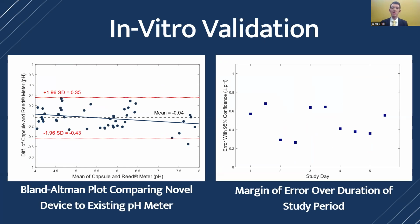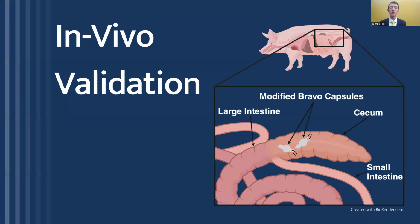Upon making these modifications, we performed some in vitro validation. We performed several biofouling tests to assess the device's accuracy and track the margin of error over time to ensure that the harsher conditions of the intestinal environment would not impact the accuracy over the study period. Performing a Mann-Kendall analysis on this data revealed no trend in the accuracy, thus validating the device for further study. We are currently undergoing in vivo validation in porcine subjects.